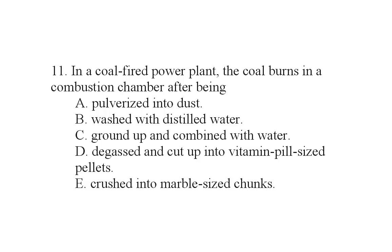Here is an explanation for the answer to final exam question number 11 in Alternative Energy Demystified, 2nd edition. If you have the printed book, please see page 312. The question reads like this.